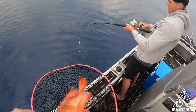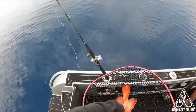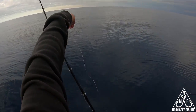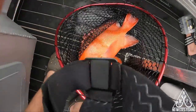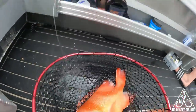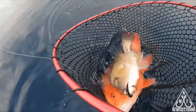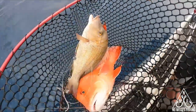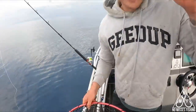Oh, Brinky's on another big red. Holy. Bruh. This is mayhem. Oh. That is a quality red. Oh, big grassy. Big grassy. Oh. Same net. Oh. Reds and grasses. Reds and grasses. Yes.